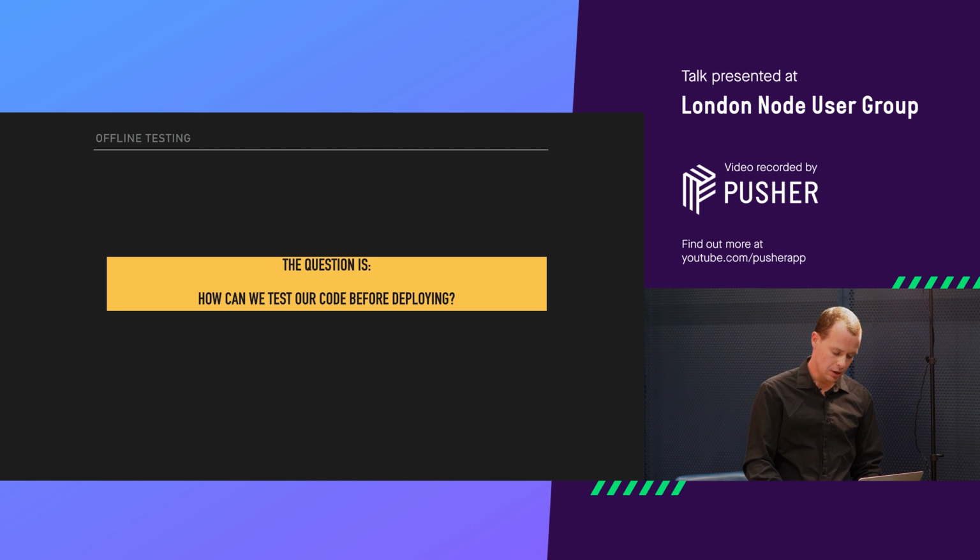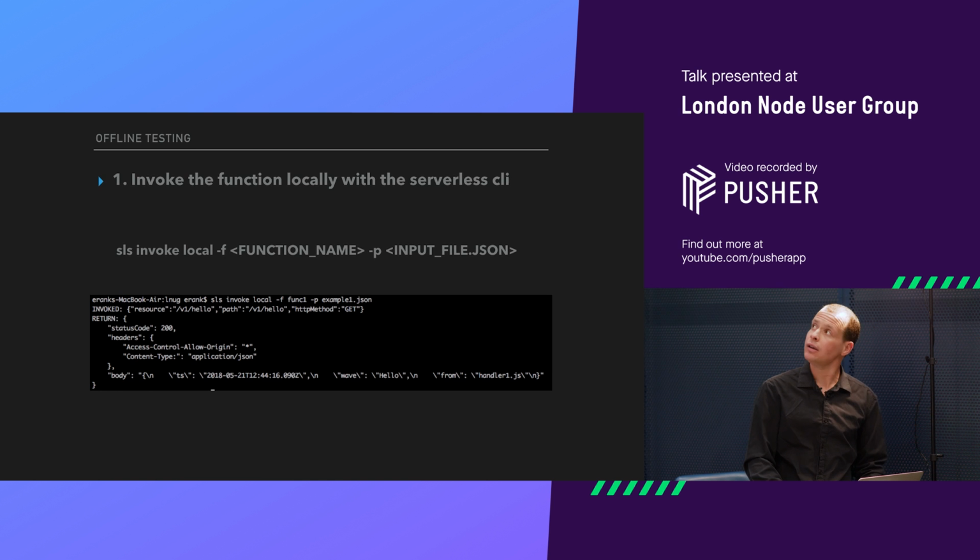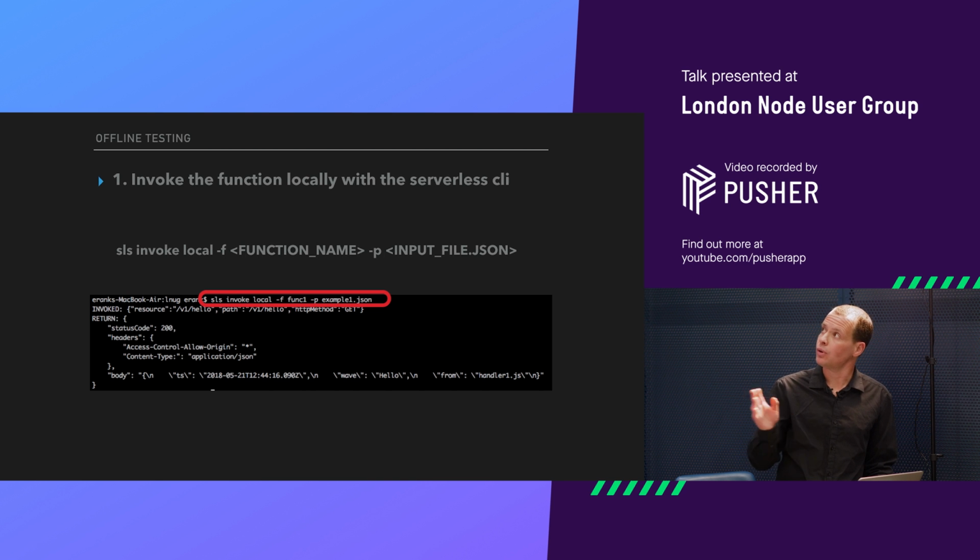So there are two ways. One of them is to use the serverless CLI, which has a great utility for invoking the local function. So you can see here, it's just doing SLS invoke local and the function name, and then the -p is just the input that you want to provide the function. And you can see the output, the same output that's in the body, which is kind of JSON stringy.